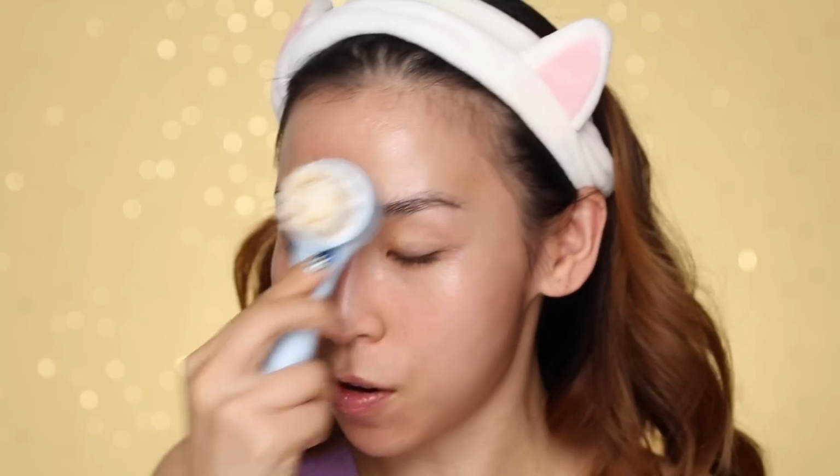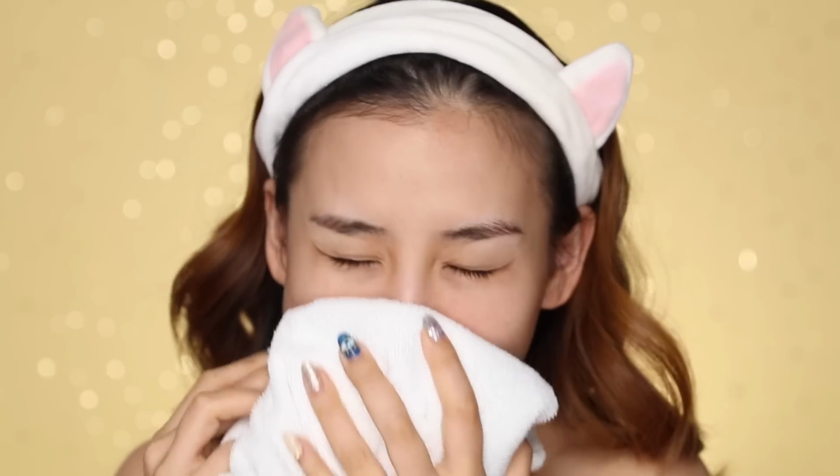So with this cleanser, apparently your skin does not feel tight afterwards because it's pH balanced. So we shall see when I wash this off. Okay, so I just rinsed that off. My skin is feeling a lot better. It feels squeaky clean. There's no tight feeling. It doesn't feel dry or anything. I think combined with the pore brush, it's actually really good. Not bad. Let's move on to the next step.